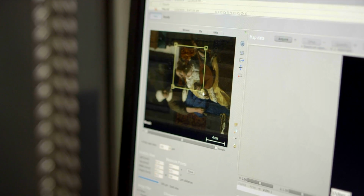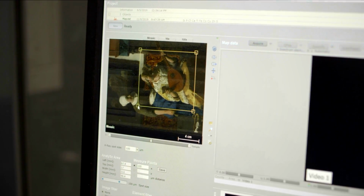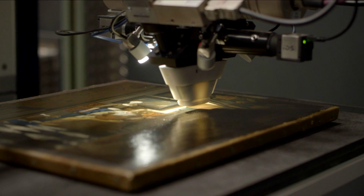It's very special to do research on the paintings by Vermeer from this collection. We have now all these super advanced techniques in-house, and we have not really looked with these techniques at the paintings in this collection, so that's of course super exciting.